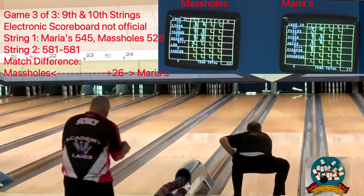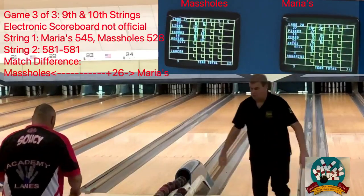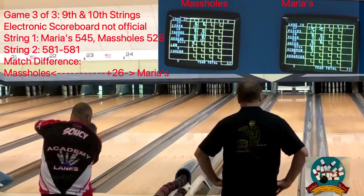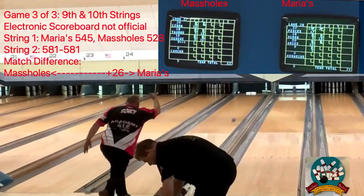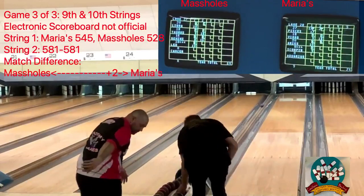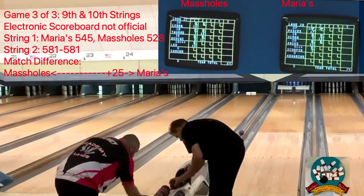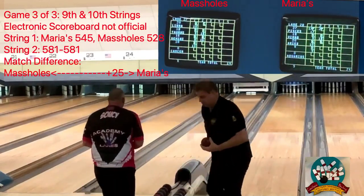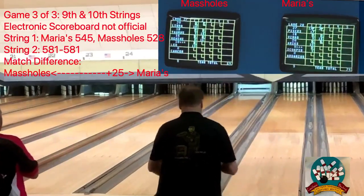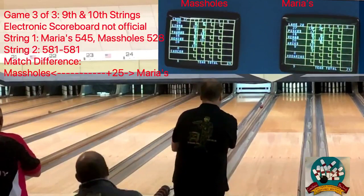Whitcomb, third ball. Now just the head pin for a 9 to start the third string. Soucy for a 10. Got it. 74-64, 27-pin lead for Maria Subs in the third and final string of this quarterfinal match in the U.S. Invitational here at Lee DeLange in Nashville, New Hampshire.